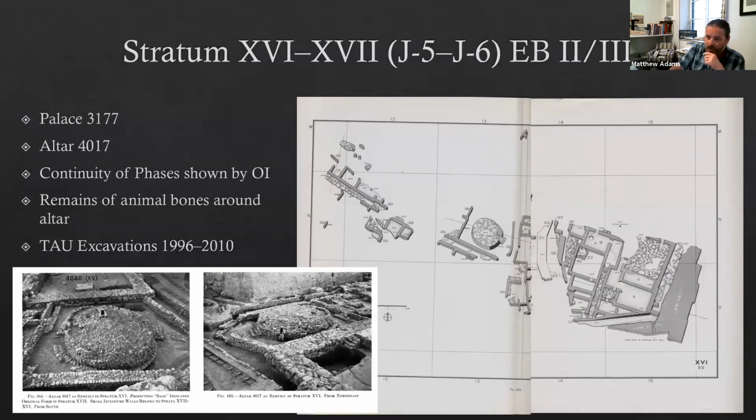Okay, Chicago had already exposed a significant portion of this level, stratum 17 and 16. Palace 3177 on the right-hand side of your screen is, of course, very well known, comparable perhaps to the palace at Yarmout palaces. The altar 4017 at the very center of the plan is, of course, also very well known, and I will be focusing in on that a little bit shortly.